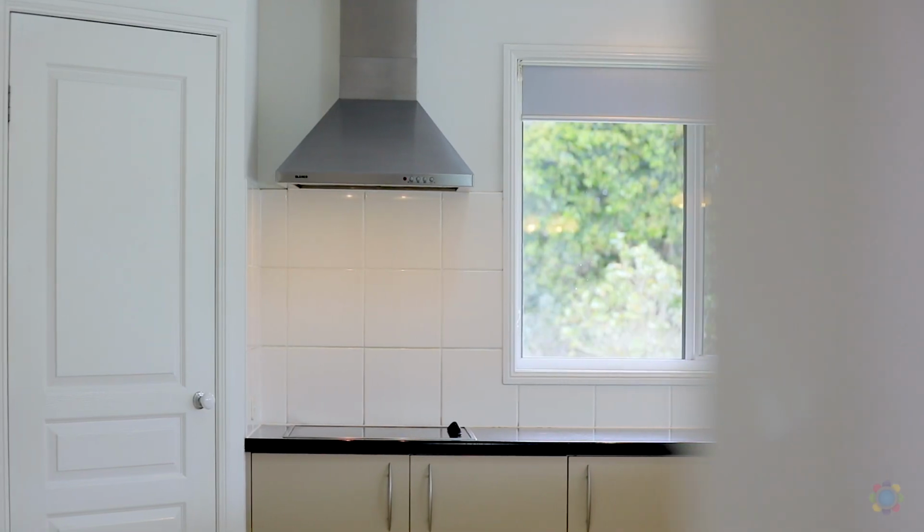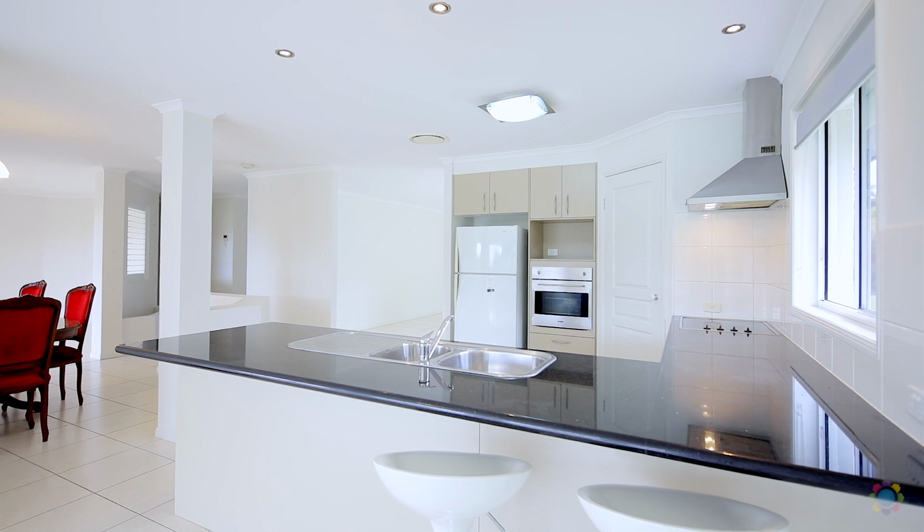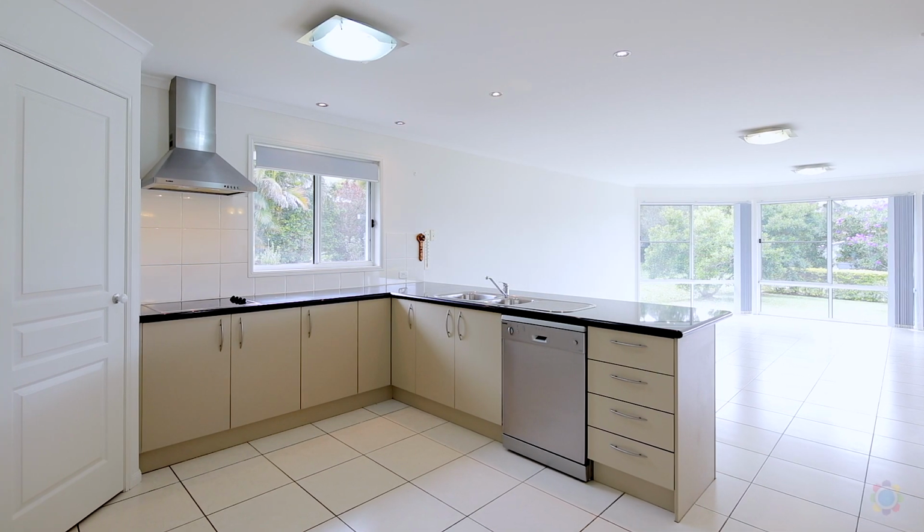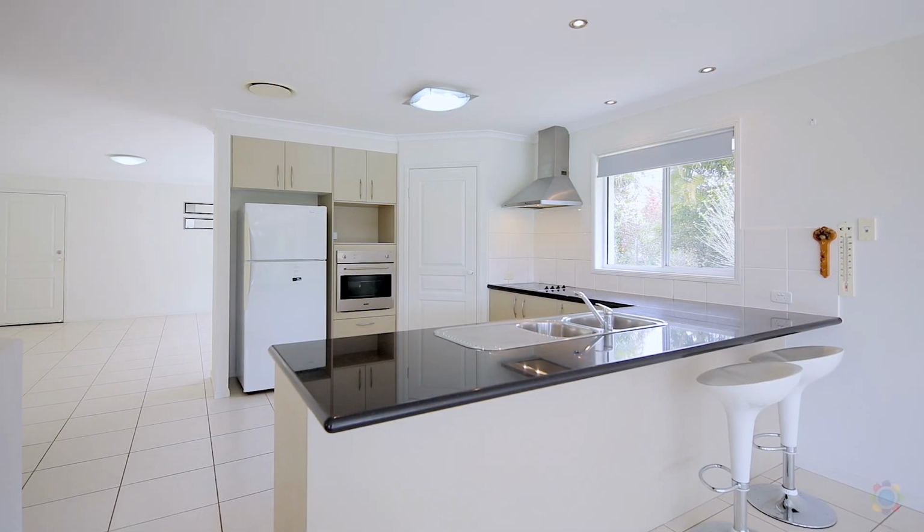The kitchen is light and airy with stunning granite bench tops, Blanco electric oven and ceramic cooktop, dishwasher that has never been used, a walk-in pantry and breakfast bar.